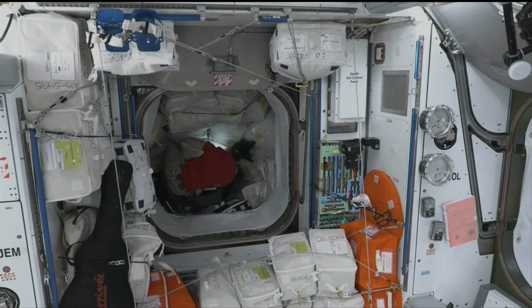Crew 8 is comprised of NASA astronauts Matthew Dominick, Michael Barratt, and Jeanette Epps, as well as Roscosmos cosmonaut Alexander Grebenkin. It's a first space flight for Dominick, Epps, and Grebenkin, and a third flight for Barratt.